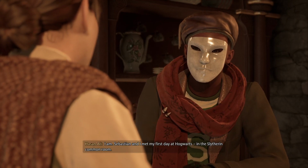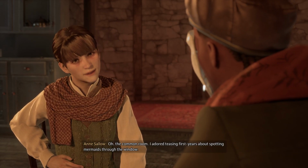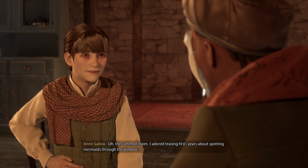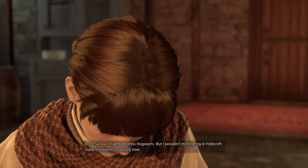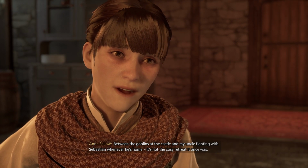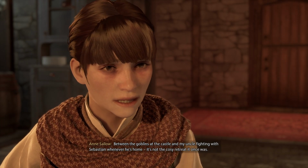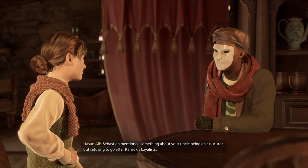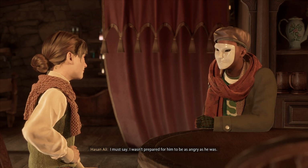I am. Sebastian and I met on my first day at Hogwarts, in the Slytherin common room. Oh, the common room. I adored teasing first years about spotting mermaids through the window. I do miss Hogwarts, but I wouldn't mind being in Feldcroft really if it wasn't so dreary now. Between the goblins at the castle and my uncle fighting with Sebastian whenever he's home, it's not the cozy retreat it once was. Sebastian mentioned something about your uncle being an ex-Auror, but refusing to go after Ranrock's loyalists. I must say, I wasn't prepared for him to be as angry as he was.